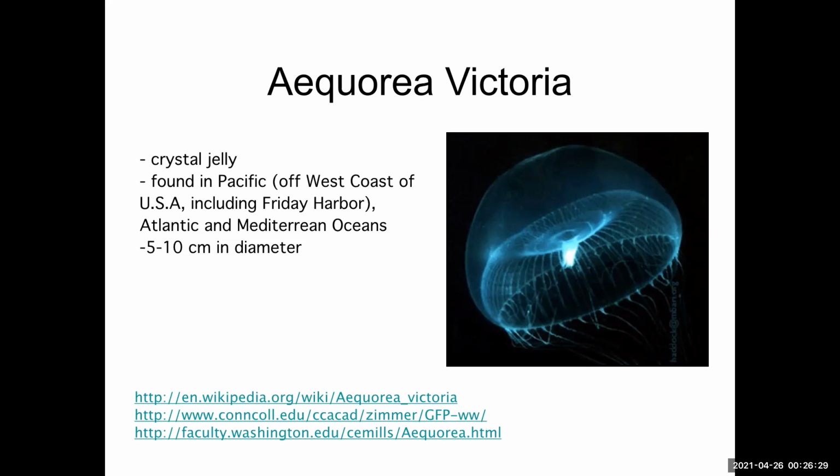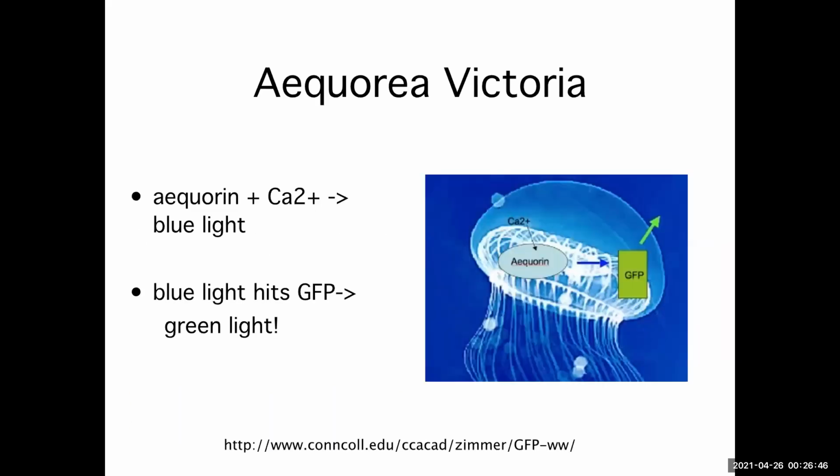And there it is. Monterey Aquarium has a whole display of them. They're pretty small, well, not tiny, they're 5 to 10 centimeters in diameter. So, smallish, but you can see individual ones yourself. And they look like that basically. And what is going on is that they create their own light.